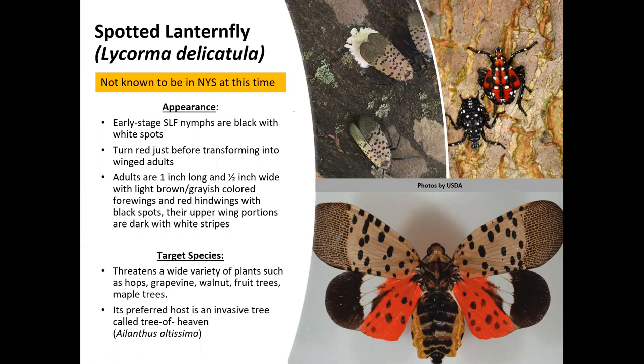All right, spotted lanternfly. Spotted lanternfly appearance varies greatly according to life stage. Early stage nymphs are black with white spots. Before they transform into winged adults, they'll actually turn red, which you can see there in the upper right. As adults, they are 1 inch long by a half inch wide, with light brown to grayish colored forewings and red hind wings with black spots. Their upper wing portions are dark with white stripes. So they're actually kind of pretty, but not good for our region.